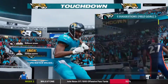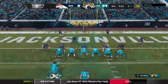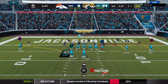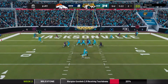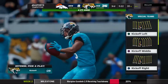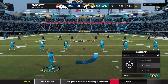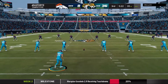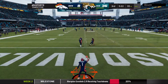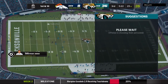Touchdown, Jaguars. 3 touchdown passes now for Carson Wentz. And the Jaguars add on to their lead. They'll try and throw for it. And he's got it. So the try for 2 successful. And that bumps their lead up even further. Following the touchdown, here's Koo to kick off. And a fair catch signaled for and taken successfully.